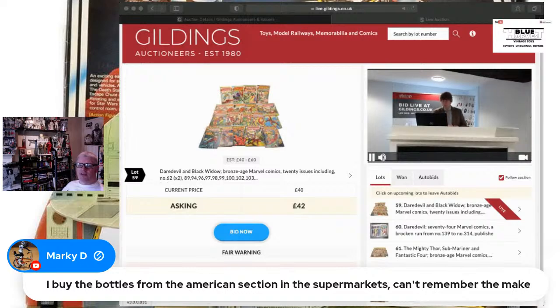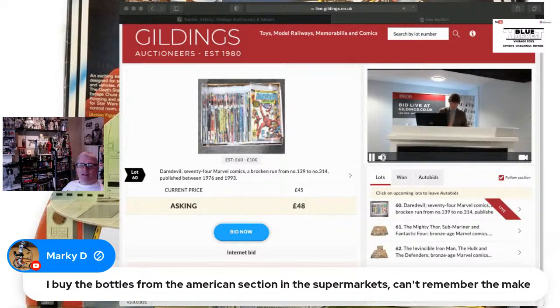Buy the bottles from an American section in the supermarkets. Can't remember the name. AW probably. It's probably the best one, but it's expensive. All the American sweets are.